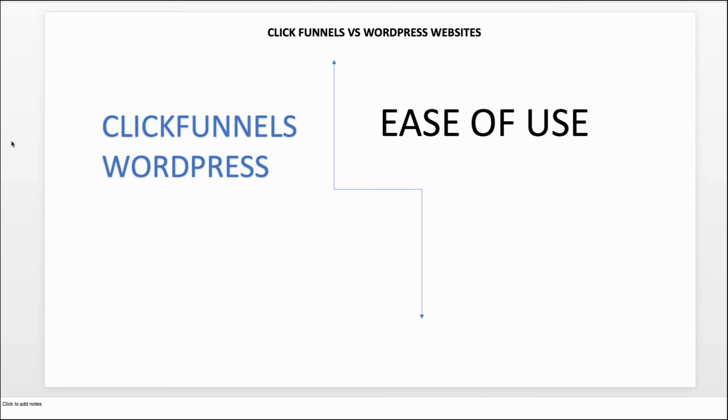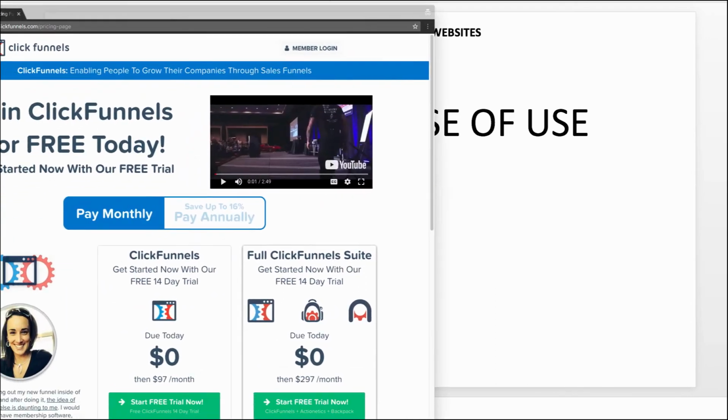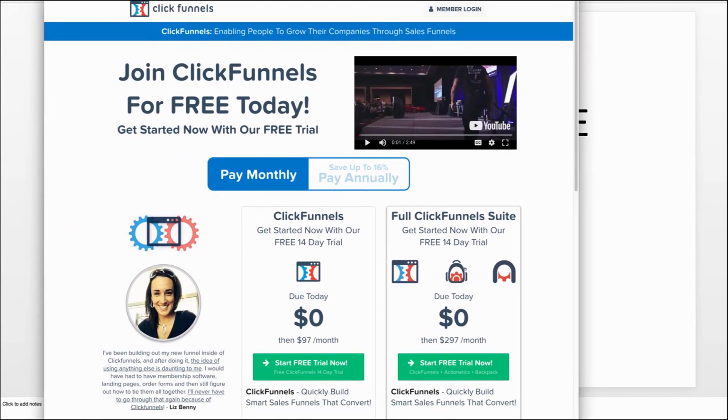Now, for support, another interesting part here is that you don't really have support with WordPress. You have to go into a message forum, leave your message or post your message, and then wait for somebody, maybe the developer who made the plugin, to get back to you. Within ClickFunnels, it's not like that. They have a pretty good response time with their support. I know it could always be better, but they are growing at such a rate that it's probably difficult to find people and to keep up with it.